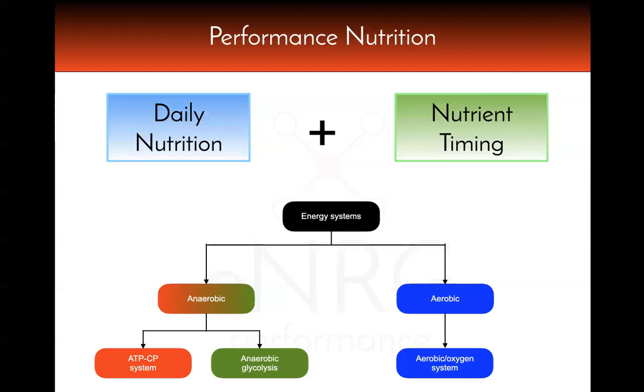So when an athlete says, hey, can you help me draw up a nutrient timing plan? The first thing I have to know is a little bit more about your daily nutrition plan, because that facilitates a successful or an unsuccessful nutrient timing plan. So remember, your breakfast, lunch, dinner, snacks, however you feed yourself throughout the day, that is actually starting your nutrient timing plan, or maybe finishing your nutrient timing plan. So I did want to bring that up.